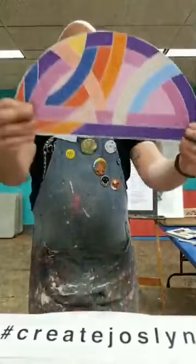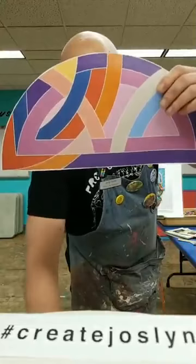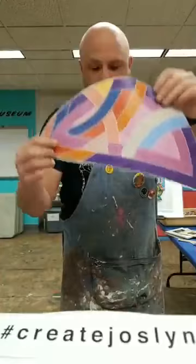This is an example of what this would look like if it were cut out. This is how it would hang on the wall. The canvas would be this shape taken from the protractor.